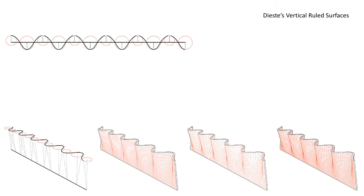Now with another unfolded piece of paper. Go ahead and get one. Pause this and get one if you need it. You can try out another of Dieste's discoveries. Try to stand a piece of paper on its edge. When you do that, of course, right, it's just going to fall over. It's going to fall flat on the table.